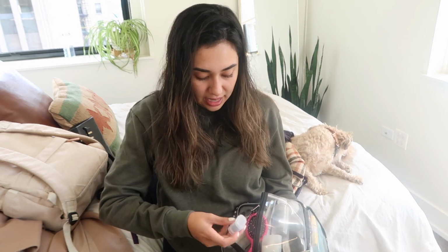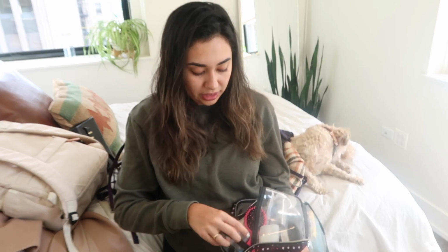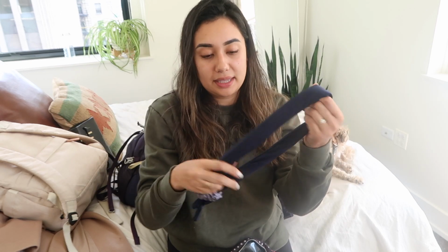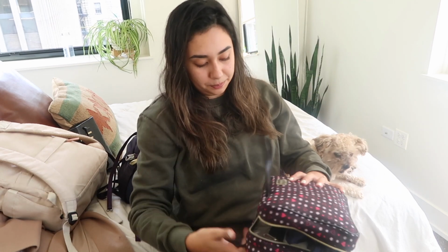These are great because not only do they not tangle my hair, but it's also so small, it's super easy to pack. And then I also have a little container of melatonin because I will take that on the flight and sleep like a baby. The other thing I bring is my rope curls. This is great because it's so much smaller than bringing a curling iron. I just fold it in half and then I stick this inside of the toiletry bag and zip it up.